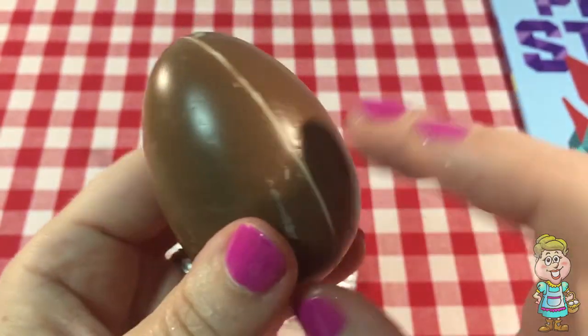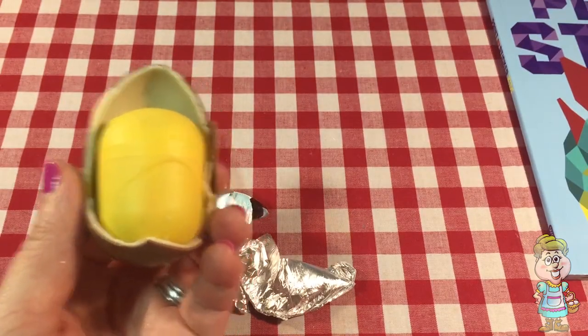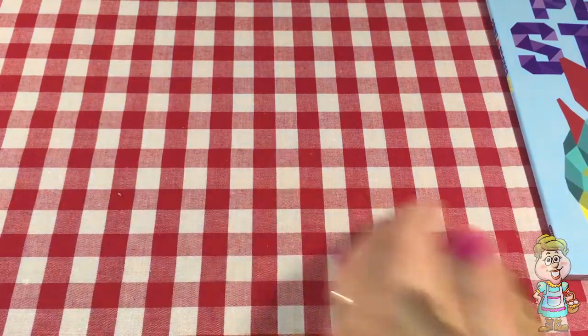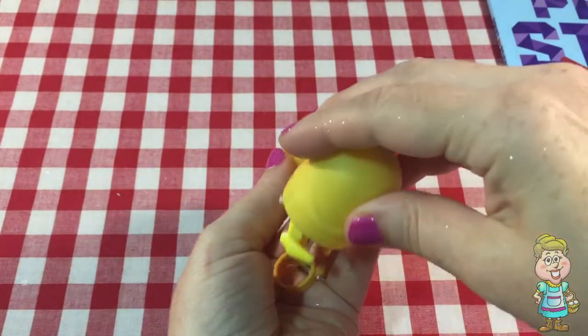That looks delicious, or what? I'm gonna smell it. Oh, it smells so good. Let's save that for later. And what is in here?